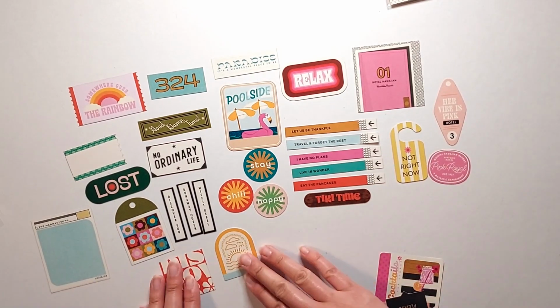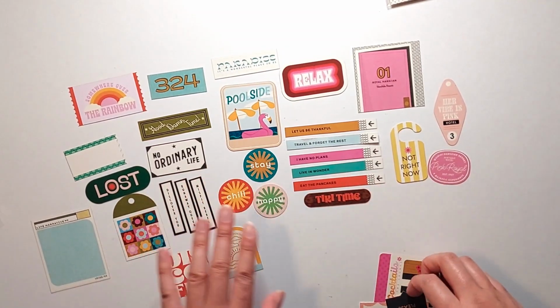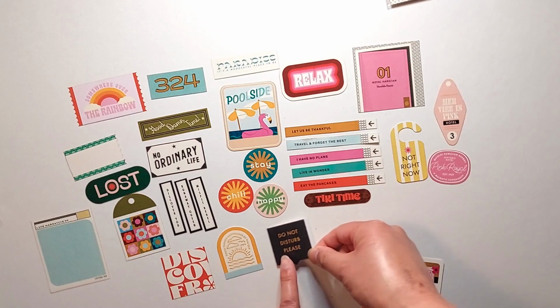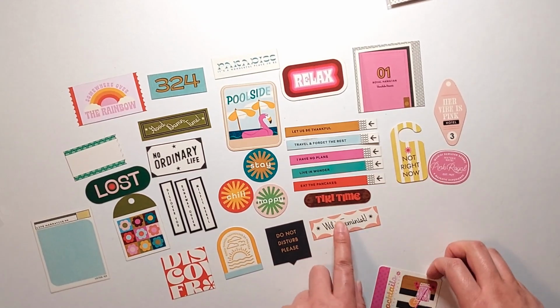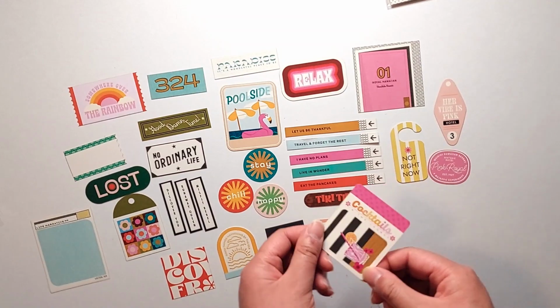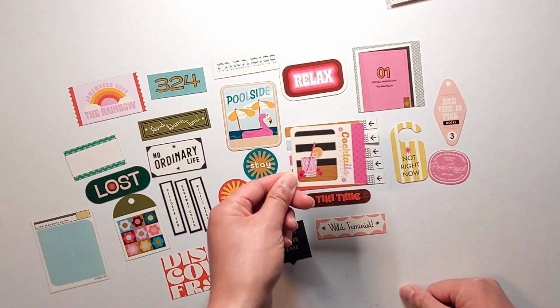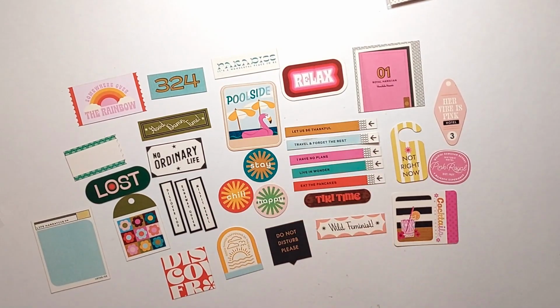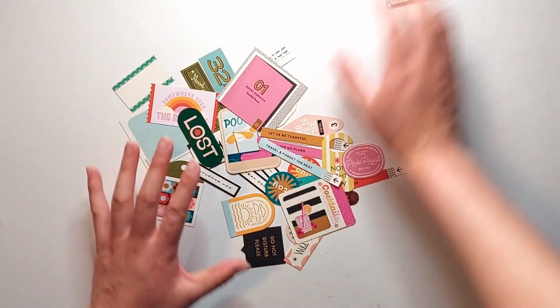So I am still working on my travel album to Portland and Seattle, so I'm thinking some of these will go perfectly with that. Do not disturb, please. Wild feminist, I love that. And this cocktails one that says in the lounge, that can be oriented that way. So that's everything in the Chit Chat ephemera pack.